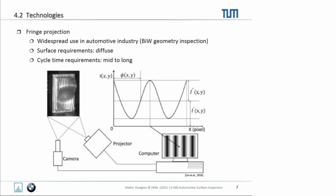Regarding cycle times, we are also dealing with mid to long cycle times, since phase shifting is generally conducted in order to cope with discontinuities in our surface. Although single acquisition fringe projection can be done, if there is, for example, a CAD model that can be used to figure out where discontinuities are. But for the most part, when we talk about fringe projection, we are dealing with phase-shifted fringe projection, which requires these mid to long cycle times.